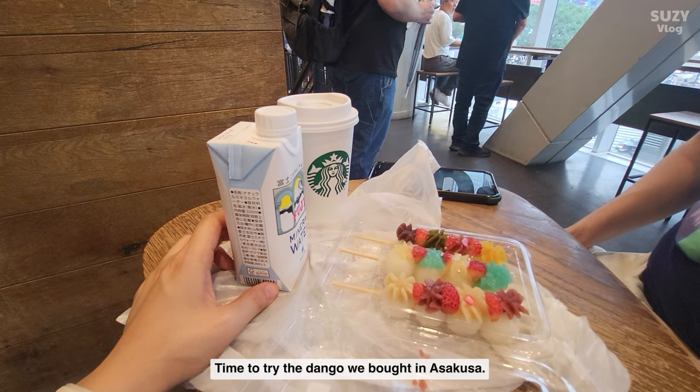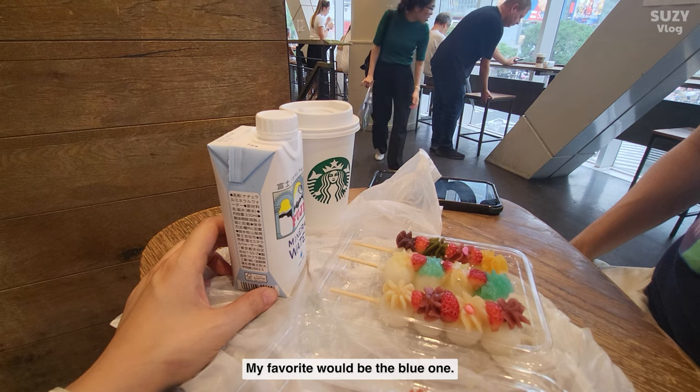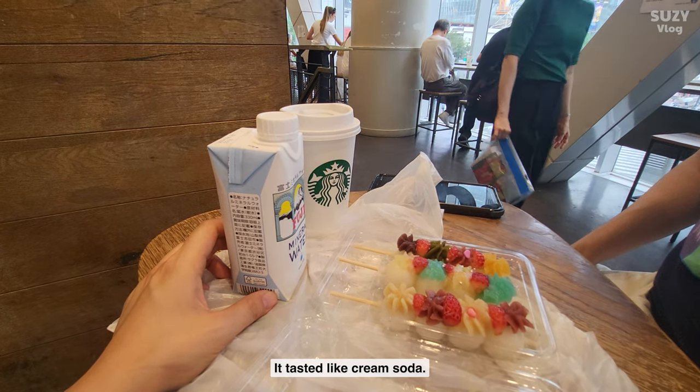Time to try the dango we bought in Asakusa. Everything was actually so delicious. My favorite would be the blue one. It tasted like cream soda.